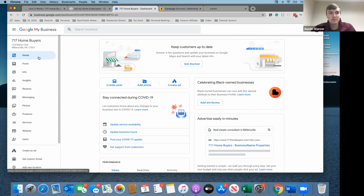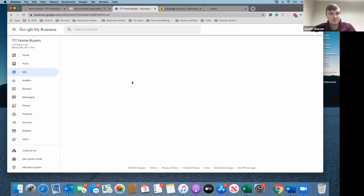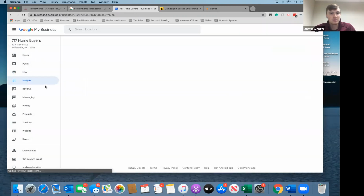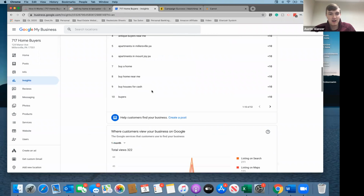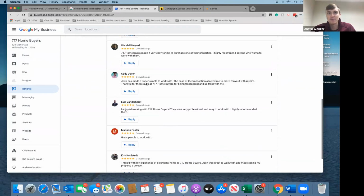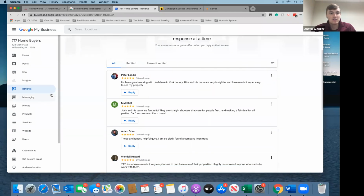You're going to be able to fill this out all for free, all your company information, your hours that you're open. You're going to be able to get insights about how long people are spending on your website. You're going to be able to get reviews from friends and customers right in here. You can do all of this.